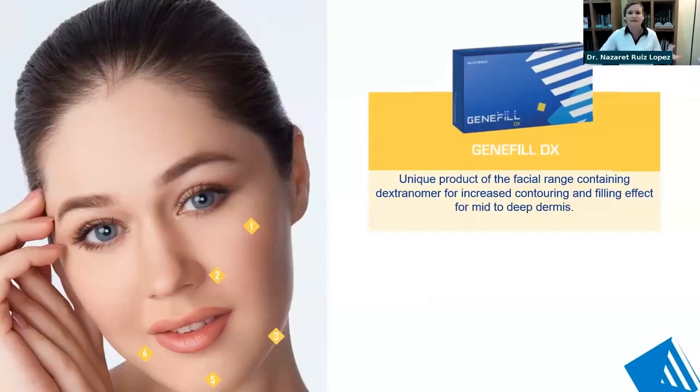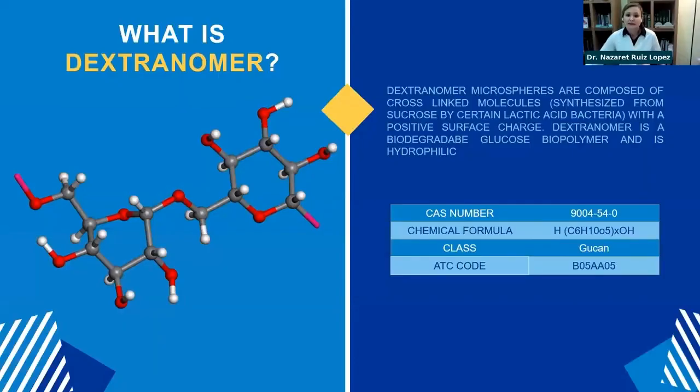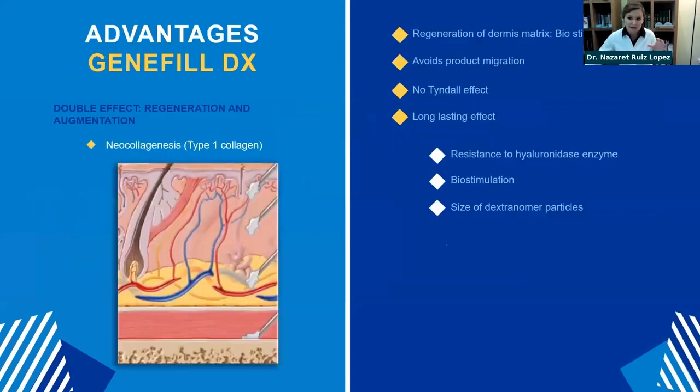So what is Genefill DX? Genefill DX is a filler that is a combination of hyaluronic acid and dextranomer. The dextranomer is a glucan that makes a scaffold where the hyaluronic acid goes inside. So it is a filler with big particles, and it avoids the migration of the product, and it will have a long-lasting effect.